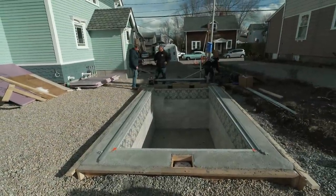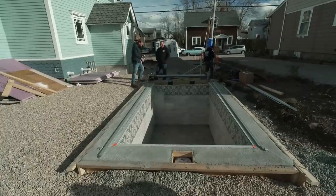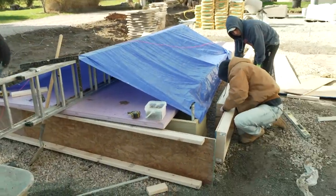Hey, Rob, how you doing? Good, how are you? All right, so the work that happened since the pool itself went in was what? Well, what they've done is they've insulated the pool all around the perimeter.